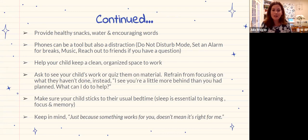Also, make sure your child sticks to their usual bedtime. Sleep is essential to learning, focus, and memory. And as a parent, that's like your big role, to make sure that they get to bed on time. And they will fight you on it because they'll feel like, I'm not done with this, I need more time. But you do need to set a boundary for them. And again, say to them, I understand that, but sleep is important. I can wake you up a half hour early tomorrow and you can work on it then.